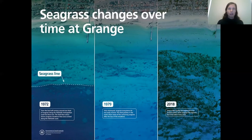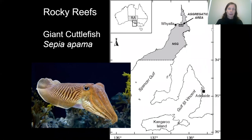Well, seagrass forests have evolved to live in low nutrient waters, and they've been experiencing stress as our city has grown because of poor water quality. So the water that's draining into our oceans has been polluted, might have been high in nutrients from fertilizers, stormwater runoff, sewage, effluent disposal. And so this poor water quality actually caused us to lose most of our seagrass beds. So the South Australian government is now undertaking a large seagrass restoration project to try and re-establish seagrass off the metropolitan coast. The next habitat we're going to talk about are rocky reefs.